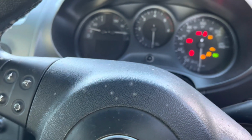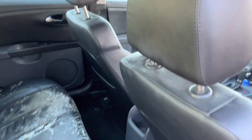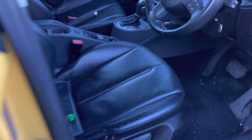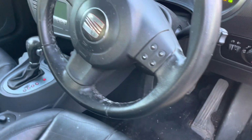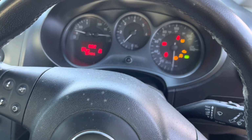Sounds sweet, mate. Little puff of smoke. Right, guys, as you can see, leather interior, and the leather looks absolutely stunning, minus the mold, obviously. Looks like a really good car. Got a bit of mold there. See if there's any smoke. No smoke. Oh, you got all them lights on the dash, but they might come off once you start driving the car.